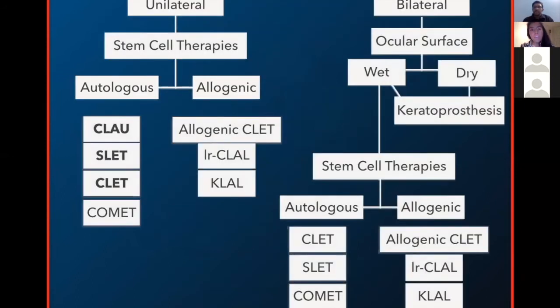So in unilateral, what are our options for stem cell therapies? If autologous, from the self alone, you have conjunctival limbal autograft, SLET, CLET, COMET, and allogenic options from other sources besides the self would be allogenic CLET, living-related conjunctival limbal autograft, or cadaveric KL-AL.